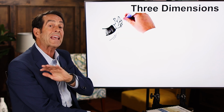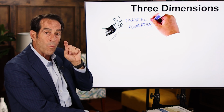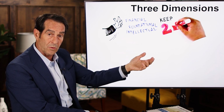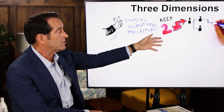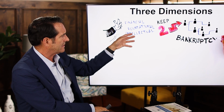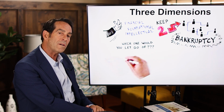Now, whenever I ask anybody, if you had to let go of one of these three categories of assets, financial, foundational, or intellectual, but you could keep the other two, not only could you keep the other two, but you could transfer them into future generations. But you had to let go of one, start over. You had to bankrupt one of these three categories of assets and start all over. Which one would you let go of?